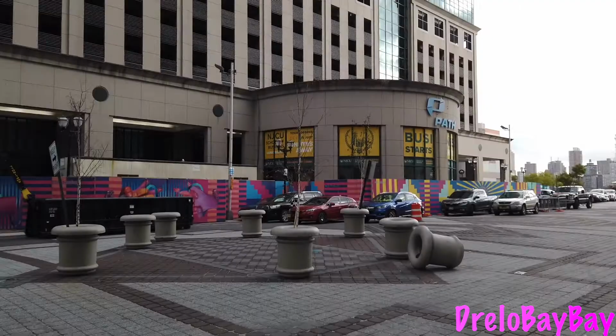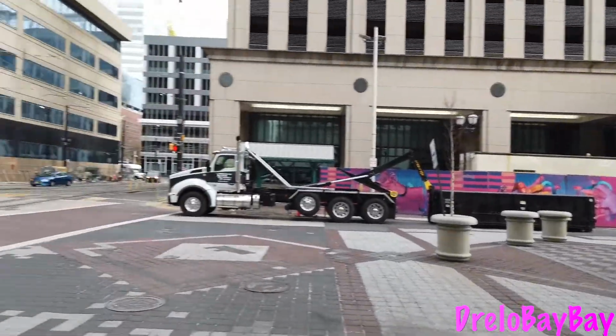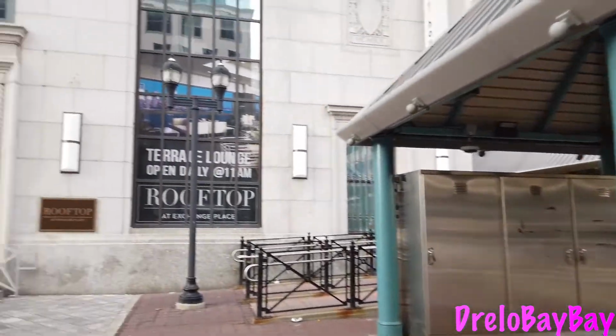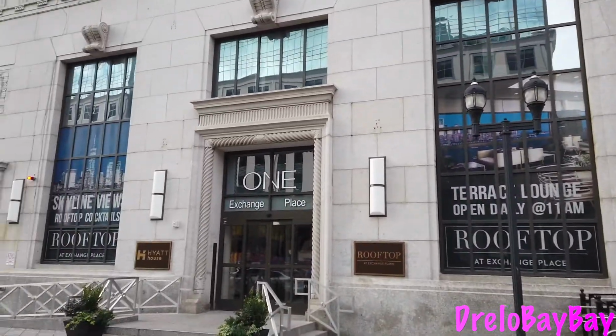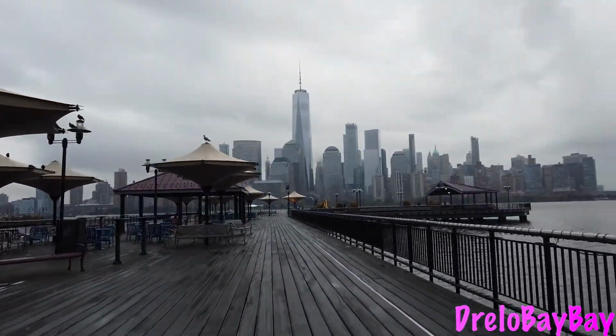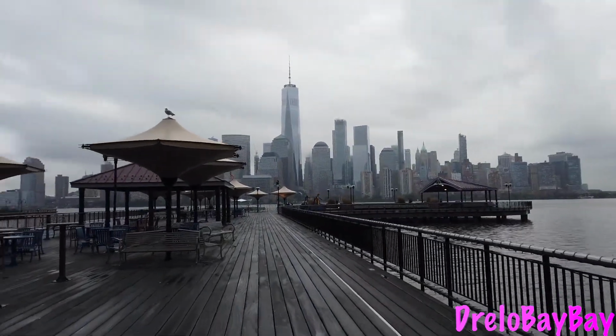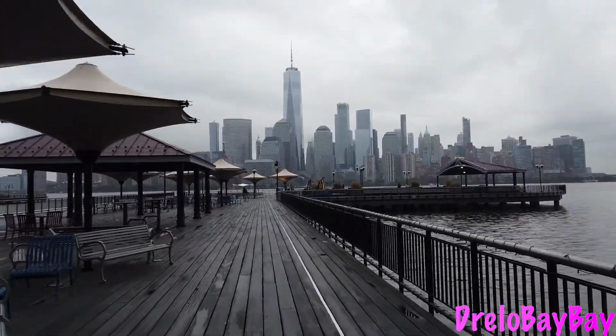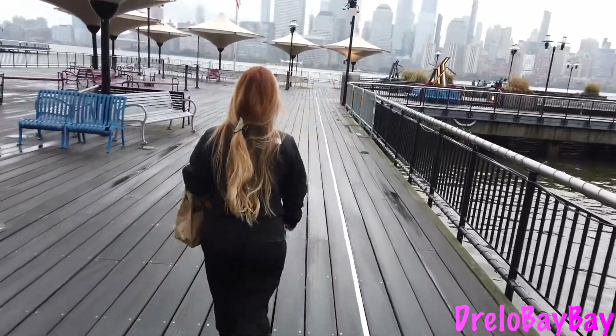And as you can see, there is a PATH train right across from the hotel. So if you're trying to get in and out of New York City, you can totally do so within minutes reach. And this is actually where I started off the video with this beautiful skyline that you see of New York City. This right here is one of the main attractions to this hotel, and it's completely free.